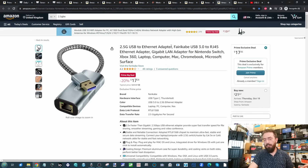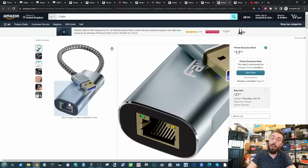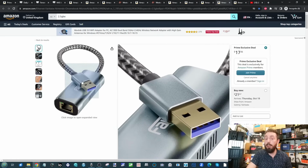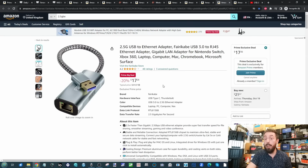Next up, a 2.5 to USB adapter, the lowest price one I could find right now, and although 20% off is a bit generous, I'd say closer to 10, still it's $17 for USB to 2.5 gig expandability, and it allows you to connect this to a Windows system, a Mac system with the right firmware, and many NAS systems that are supporting it. It allows you to get 2.5 times standard gigabit network connectivity at sub $20. It's a decent little price there, and again, cheapest one I could find while still having good reviews.